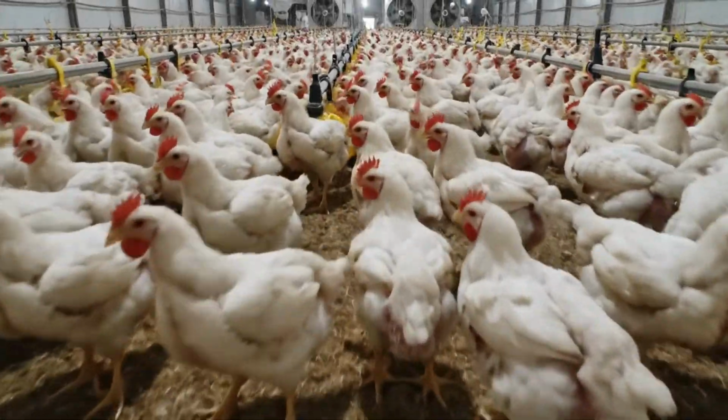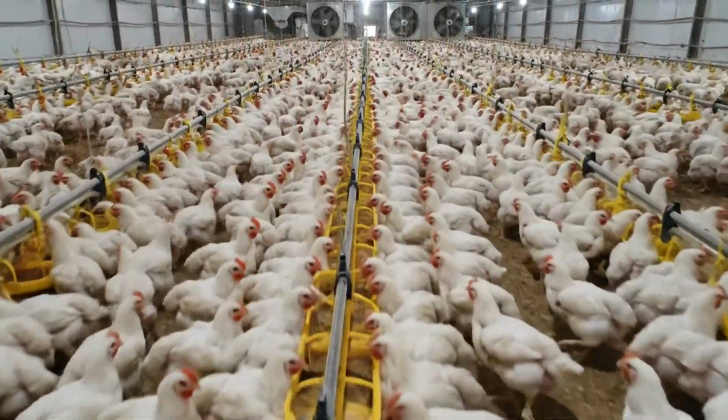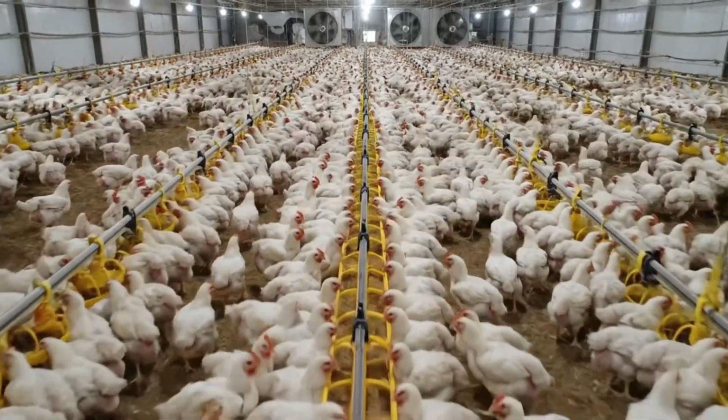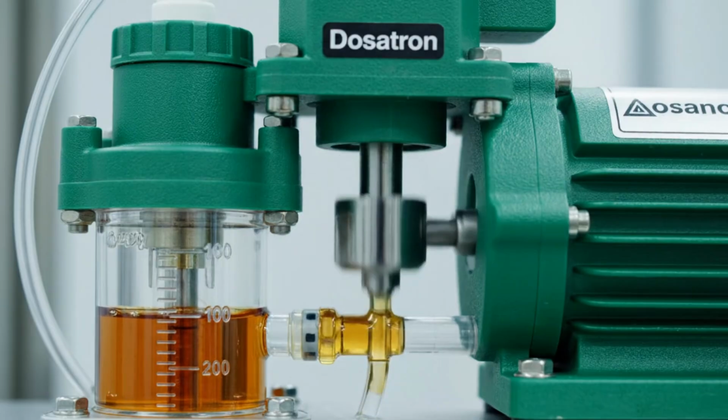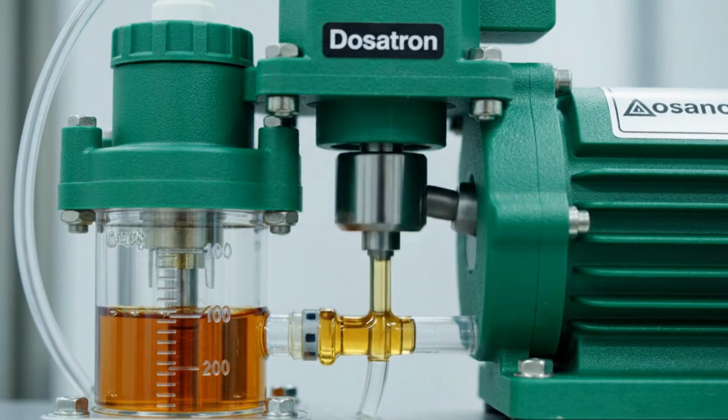Day 21. The floor is now a carpet of white. The flock moves as a single organism. Preventative medication is dosed into the water lines, a targeted strike against potential parasites.